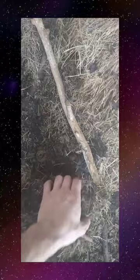This is all worm castings. It's all delicious worm castings, all in here. You can find a bunch of worms. I was just digging, so there's not much.